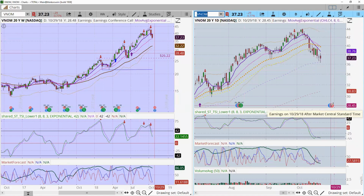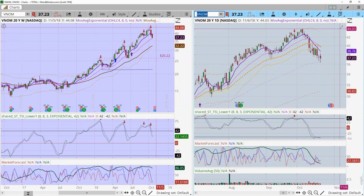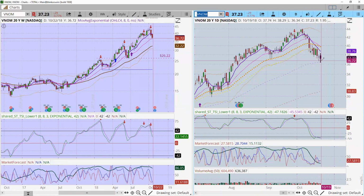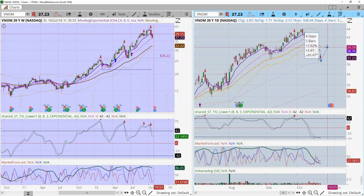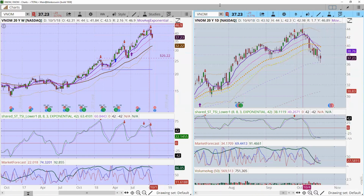It has earnings coming up on the 29th after market. What would I expect out of it? 5 to 10%, or it could basically come down here, pick up a bit here, go up to the 34 20 line or the 50, which is going to be about 5%. So my expectations would be limited. So that's that one.